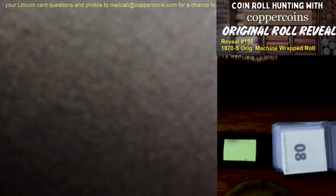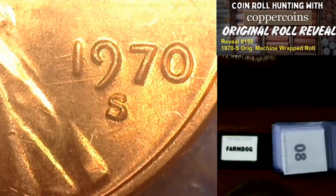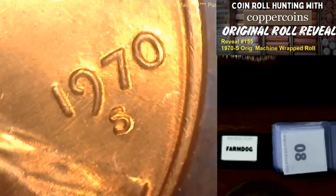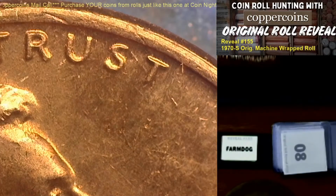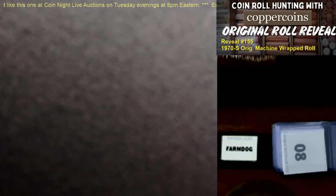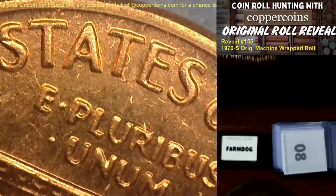Let's take a look at coin number 8. Farm Dog. Farm Dog gets this one. And this one is... Not a double die around the date. Nothing in the motto, nothing on the I. And nothing in Liberty. So let's flip it over and take a look at the other side. Nope. Nothing here. Moving on.